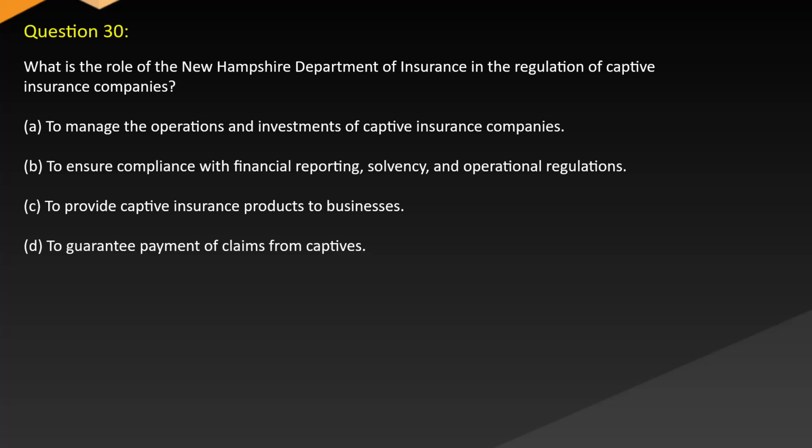Question 30. What is the role of the New Hampshire Department of Insurance in the regulation of captive insurance companies? A. To manage the operations and investments of captive insurance companies. B. To ensure compliance with financial reporting, solvency, and operational regulations. C. To provide captive insurance products to businesses. D. To guarantee payment of claims from captives.